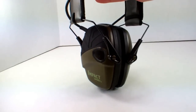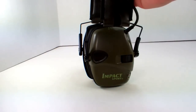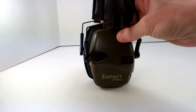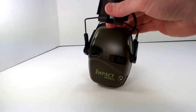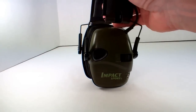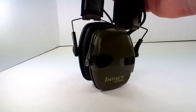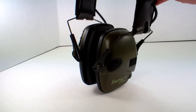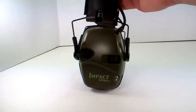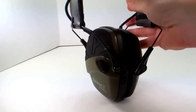The point of the microphones is that they amplify sounds under 82 dB. So they amplify people talking and other sounds around you. They shut off when they detect sounds above 82 dB. In other words, they shut off when gun firing is going on. These have an NRR rating of 22 dB, and they are very effective at what they do.